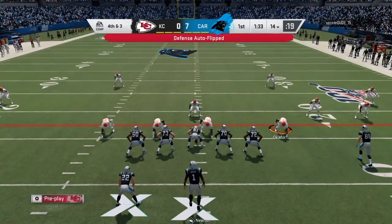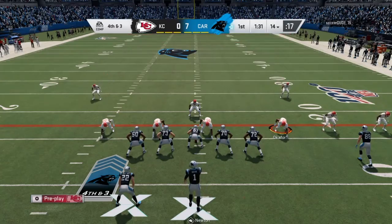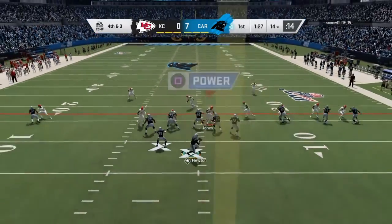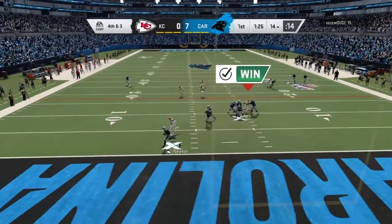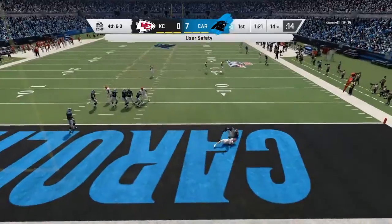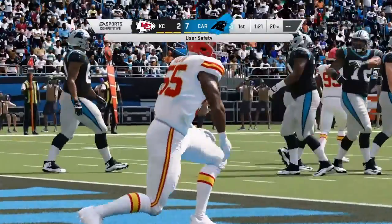The offense is not leaving the field. They're going to stay out and go for it on 4th and 3. They will go for it. Now Newton steps away to his left, and this turns into disaster. Safety.